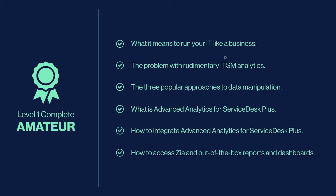Congratulations, you have now completed the first level of this masterclass. So till now you have learned what it means to run your IT like a business. You've realized that the industry has a lot of rudimentary and rigid analytic tools for IT, and you also explored the different typical approaches that IT managers and IT users have to manipulate data and create analytics beyond what comes within the native application.